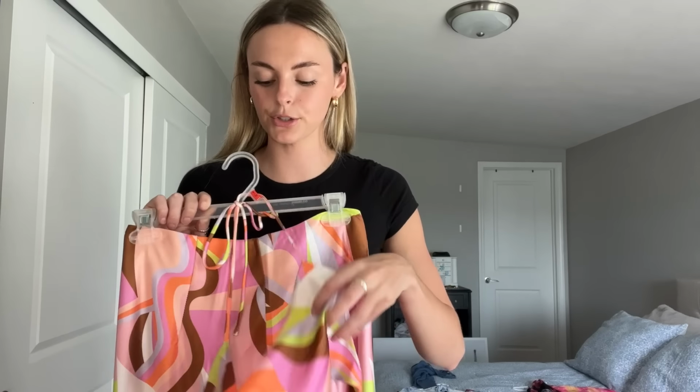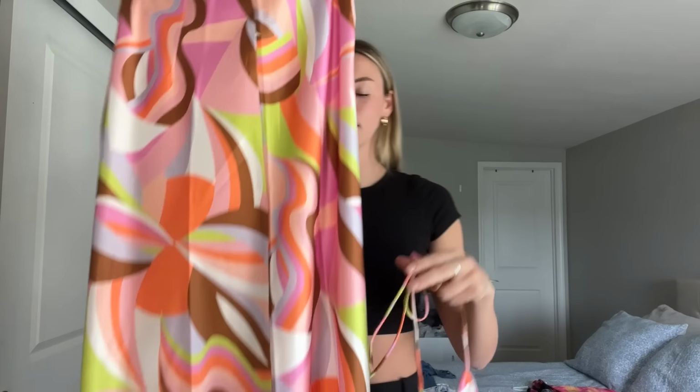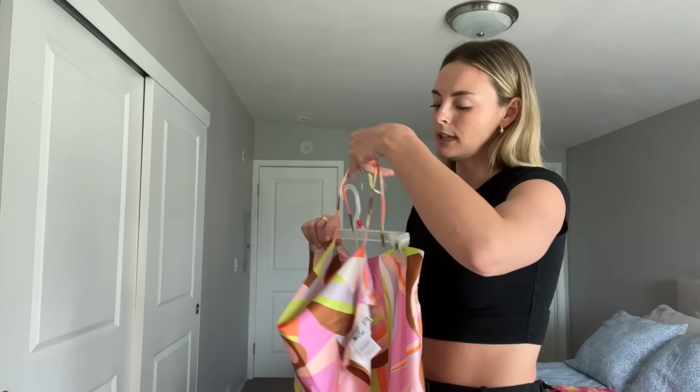Okay, next we have another set. This is another skirt and top. So it's kind of like a cowl neck top, and it ties closed in the back. Long maxi skirt, also with a slit. This one is more of a silky variety.